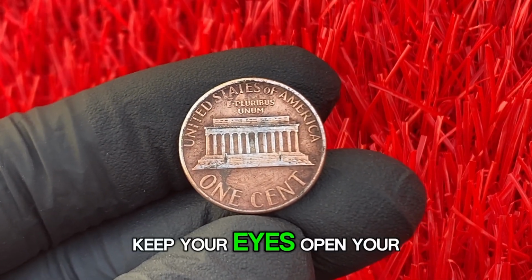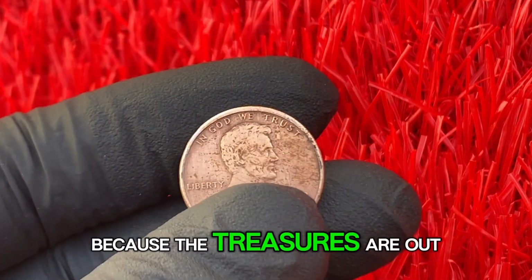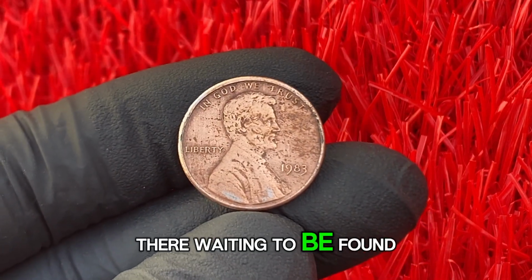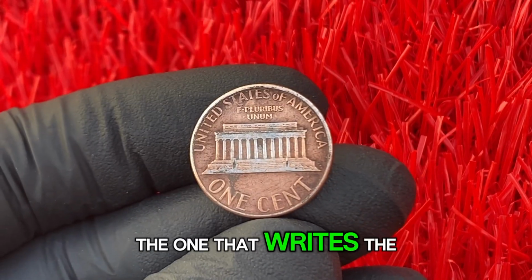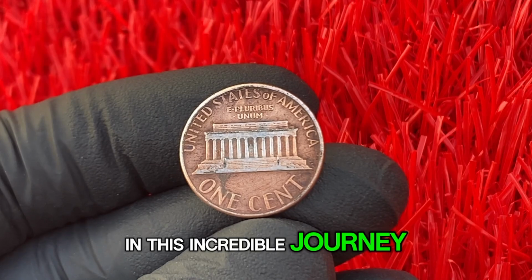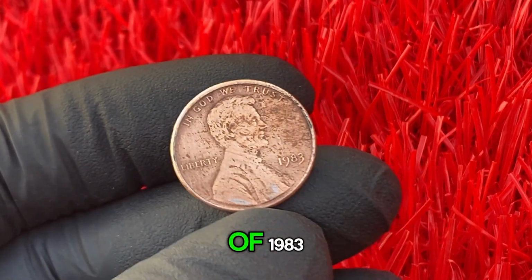Keep your eyes open, your scales ready, and your magnifying glass close, because the treasures are out there, waiting to be found. And maybe, just maybe, your next coin could be the one that writes the next chapter in this incredible journey of old quarters, dollar coins, and the timeless Lincoln penny of 1983.